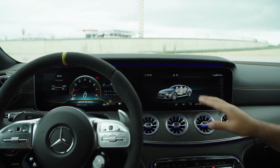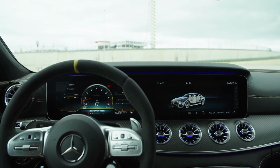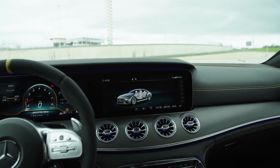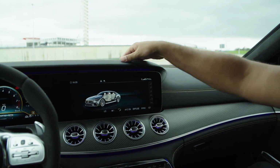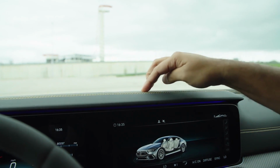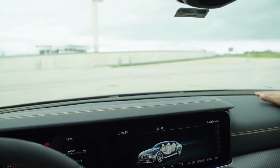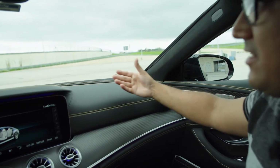There are two 12.3-inch screens, which we've seen earlier in some other Mercedes cars. So nothing new, but this car obviously has that. The 63 comes with this setup as standard. You can get this optionally in the 43 and the 53. The dashboard itself is pretty stiff actually on the top, but there are some plush materials over here, and it's fairly shallow, but I like the way it wraps around you. As you can see, it just wraps around, connects with the door.